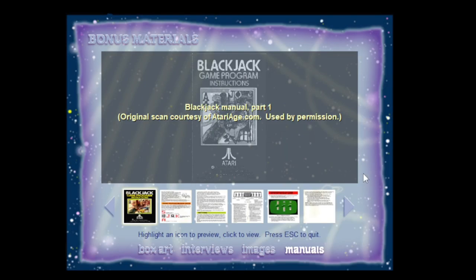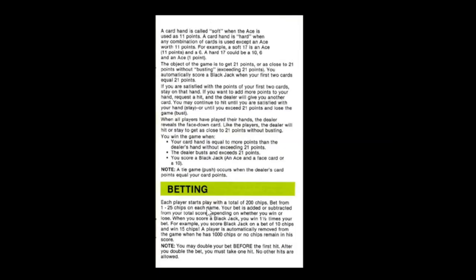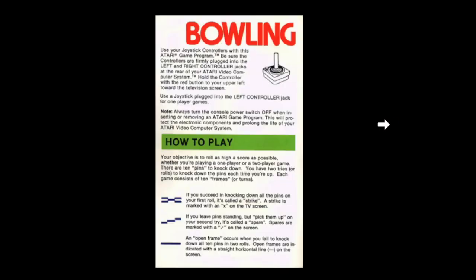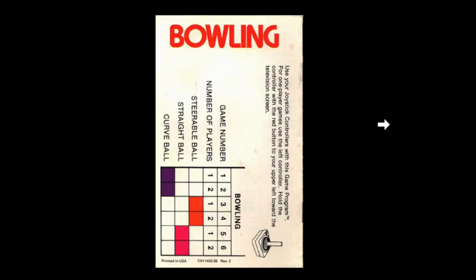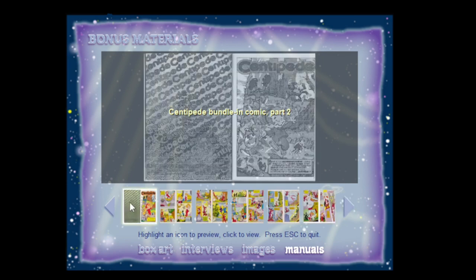Now, I haven't seen what happens if I hit the extra button yet, so let's try that. Does it crash? All right, well, there we go. Seems like here's some bonus stuff. This is the instruction manuals for blackjack. Bowling. Breakout. So it appears it just has a whole bunch of the manuals in here. Oh, the Centipede comic.